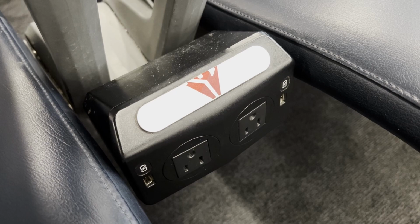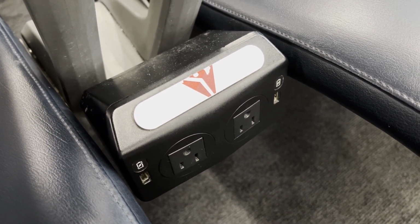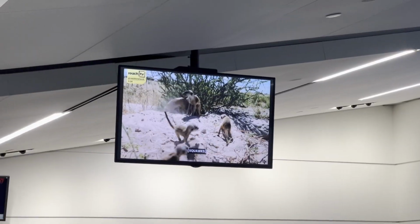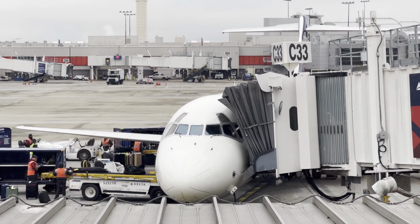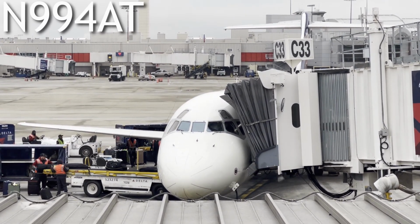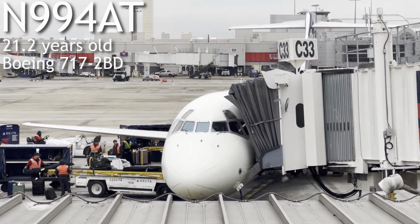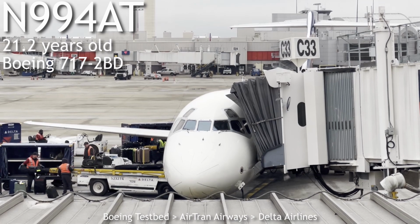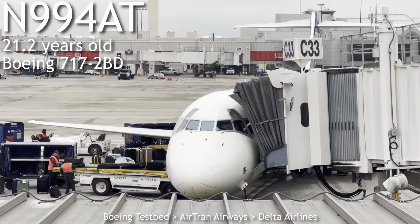Over the years, ATL has added multiple passenger amenities, those being power outlets, free Wi-Fi, and TVs to name a few. My aircraft for this hour and 32-minute flight, November 994 Alpha Tango, is a 21-year-old Boeing 717-2BD. It started life as a testbed for Boeing before going to AirTran. She was transferred to Delta during the AirTran Southwest merger.